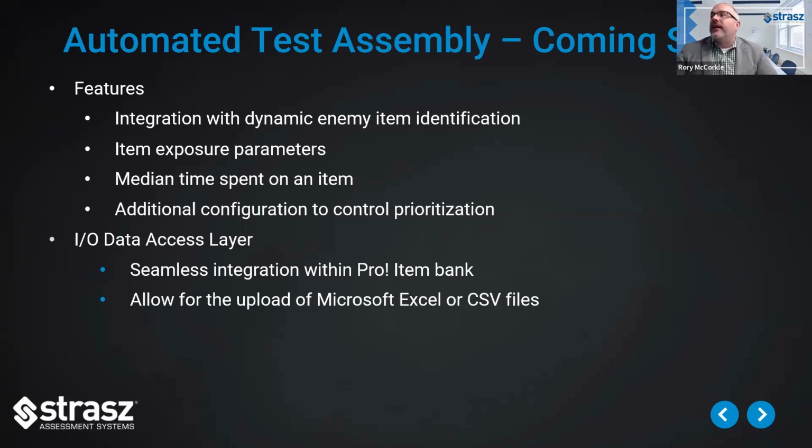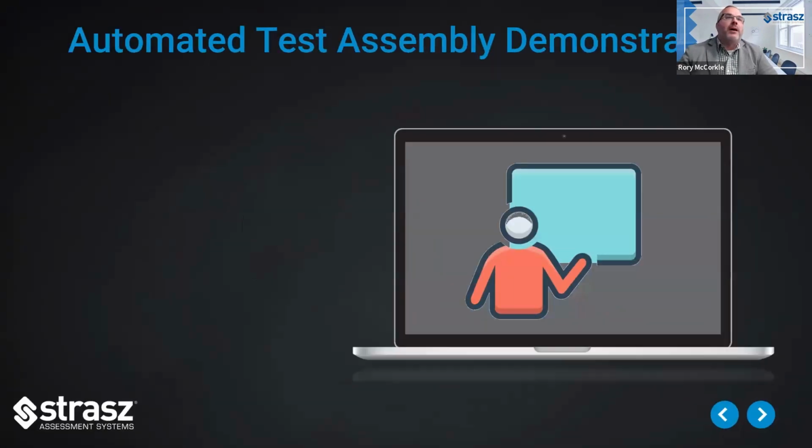And then finally, doing some additional integration aspects that, again, will allow for seamless use by both our pro users as well as users of other item banking systems.